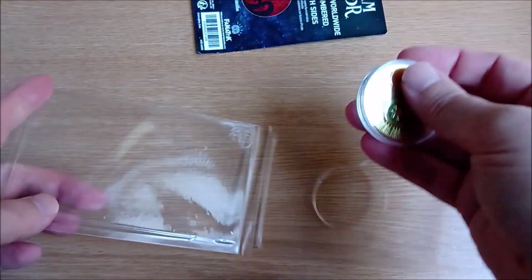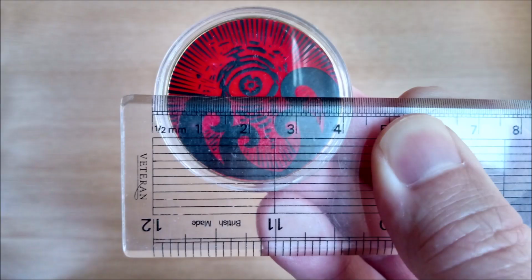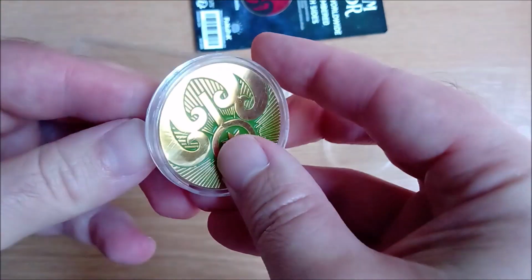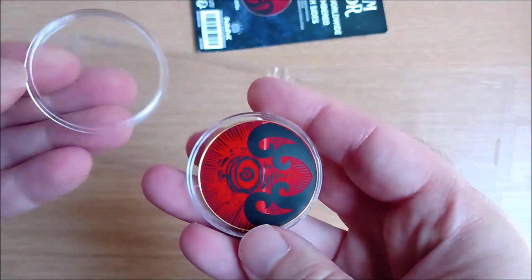As you know, we love coin capsules, and this one comes with a rimless design measuring 42mm or about 1 2/3 inches. The number and copyright statement should appear on the rim of the finished item. There is a finger notch on the capsule, and with a little persistence you can open it up.